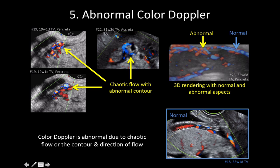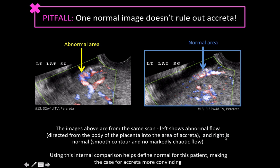And often when I see multiple placental lucencies, I'll have our team go and look at the interface along the entire placenta to see whether it's normal. Now, one pitfall is that one image doesn't give you the answer. This looks like normal color flow, and this looks like accreta, and it's in the same patient. Okay, and that's because you're going to have some area of accreta right here, and some areas where it'll look more normal. And that's because this is the area of focal abnormality. So always remember to move up and down in the same patient and make sure that you have some bladder as well as your placenta.